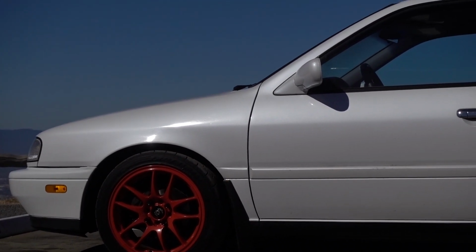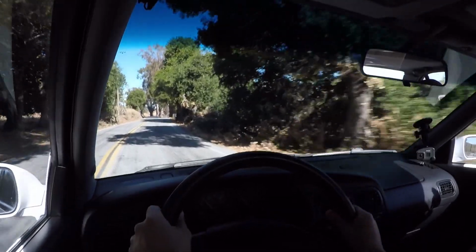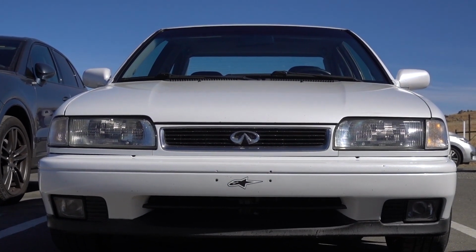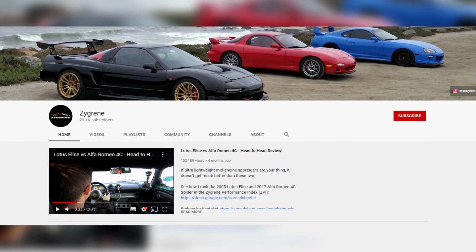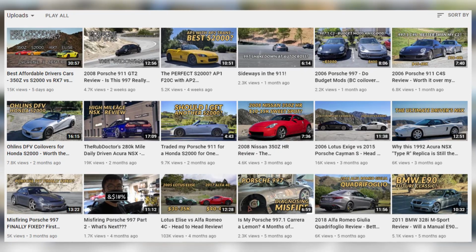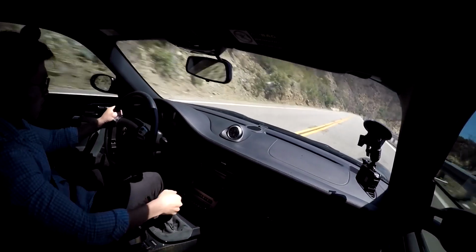I'll admit, it's been a long time since I've driven an underpowered 1990s family car, but when Ben asked me to review his 26-year-old Infiniti G20t, a car I frankly had never heard of, I was happy to oblige. Thanks to the channel's recent growth, I've been able to experience a lot of high-performance machines, some simply too powerful to fully enjoy on the public road.